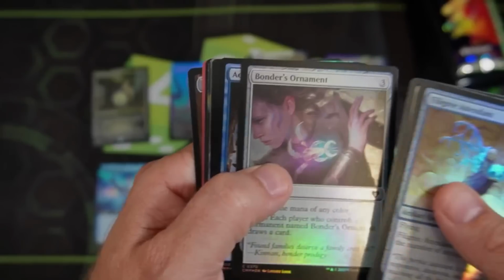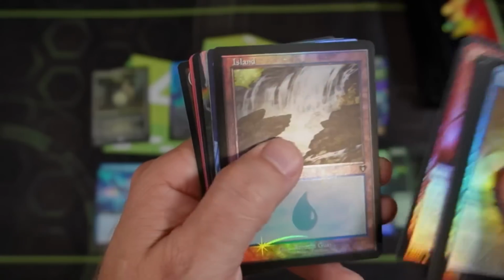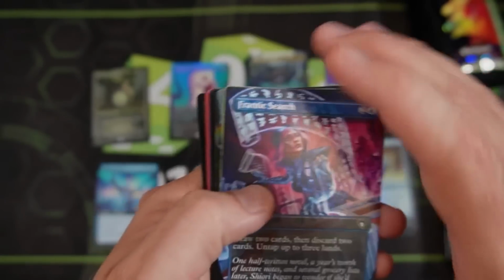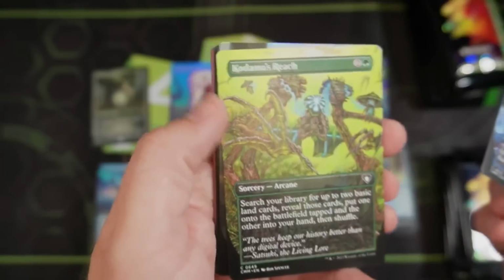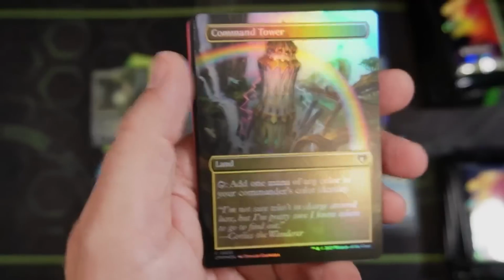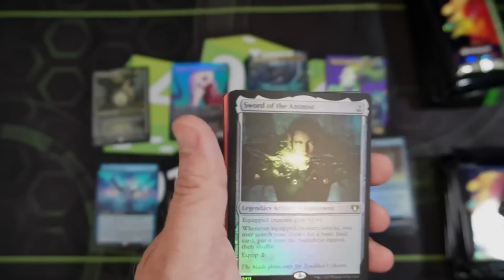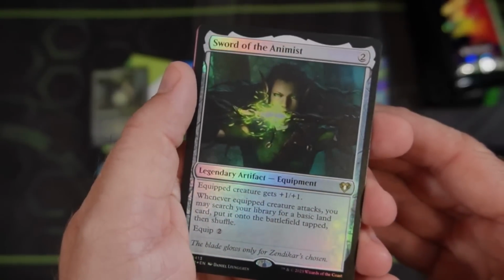Spectral Grasp, Bonder's Ornament. Now, I'm going through some of these ones a little bit slower so you guys can get a good look at them. Most of us are well aware of all the cool cards they added to the set. Frantic Search, that's nice art. That's actually pretty good art. I mean, I don't have the Reach. Oh, the Command Tower. Come on, that's kind of cool. I'll be honest, that looks pretty awesome. But I'm looking at the art here, guys. I'm saying the art's fine. It's the price tag. That's what everyone's going to tell me in the comment section.